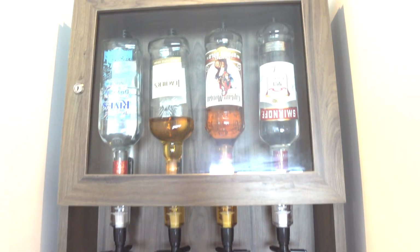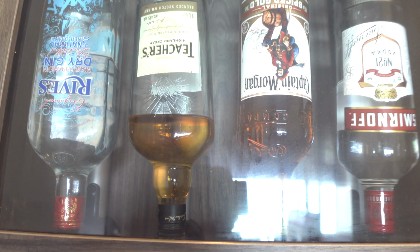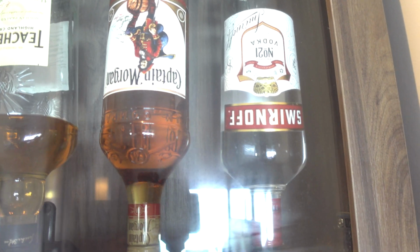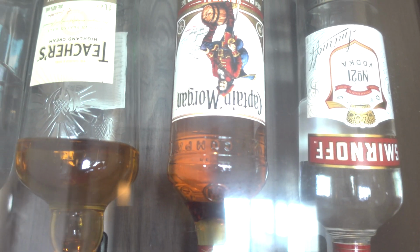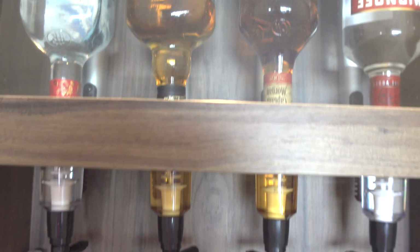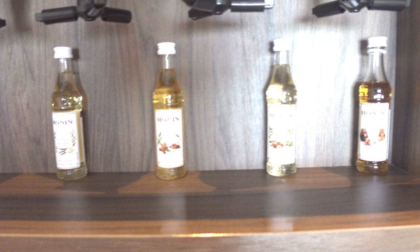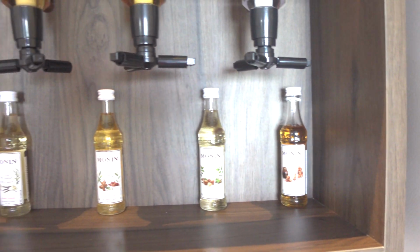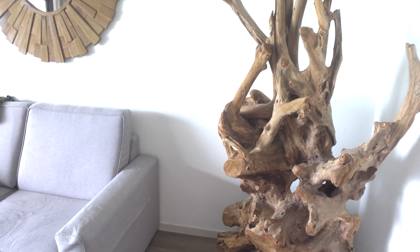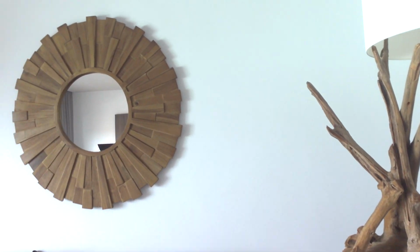This is the bar. A lot of people are talking about this bar. I don't really drink alcohol, so I don't know if it's good alcohol. Smirnoff, Captain Morgan, Teacher's, Rives, something dry gin. This is what I brought with me. These are coffee syrups, which makes a lot more sense for me and my lifestyle. You do get a refill of instant coffee. If you want to showcase anything, this would be a perfect spot to showcase it.